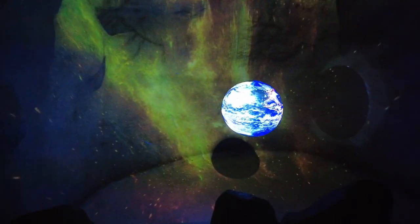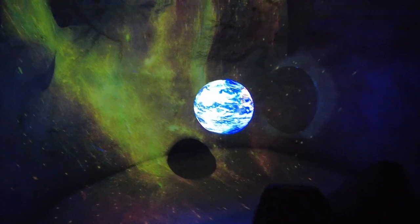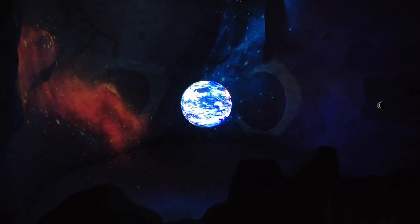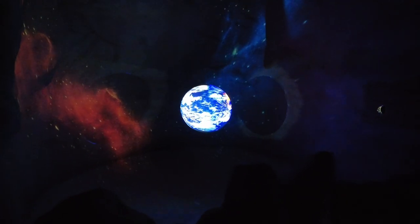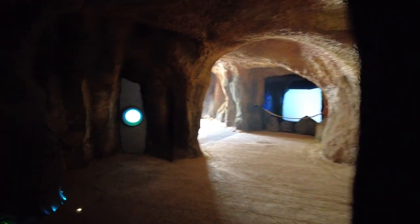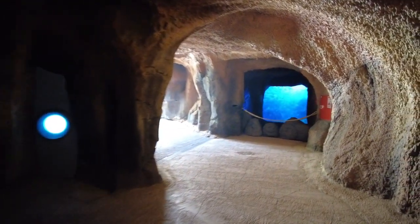Whoa. How cool is that? Like a big 3D Earth. Oh, I don't know if they've got correct representation there. Is it flat or is it round? Let me know in the comments. Is it up? Oh, crazy. Right, anyway.